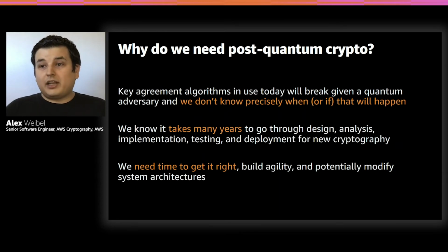So to start off, a lot of you are probably wondering, why do we need post-quantum crypto? There's a few different reasons, but probably the most important one is that the key agreement algorithms that are being used today on the internet will break against an adversary that has a large-scale quantum computer. The problem is we don't know precisely when a large-scale quantum computer will be available.